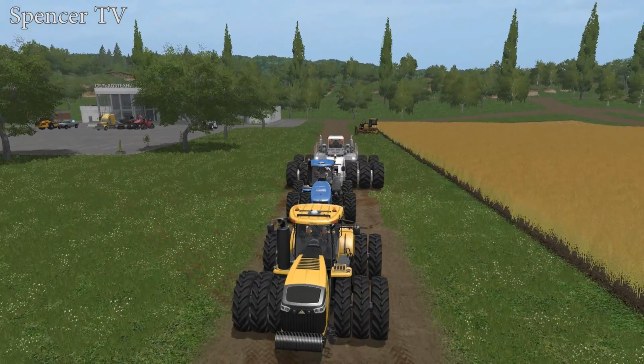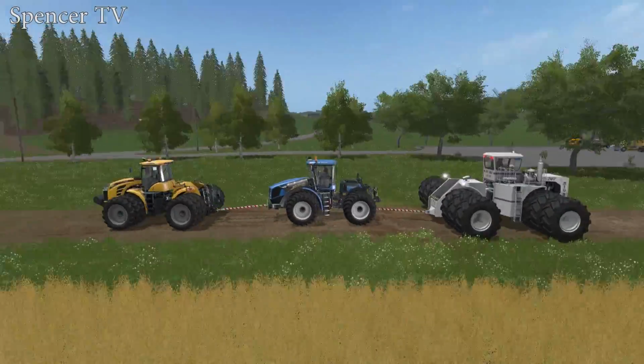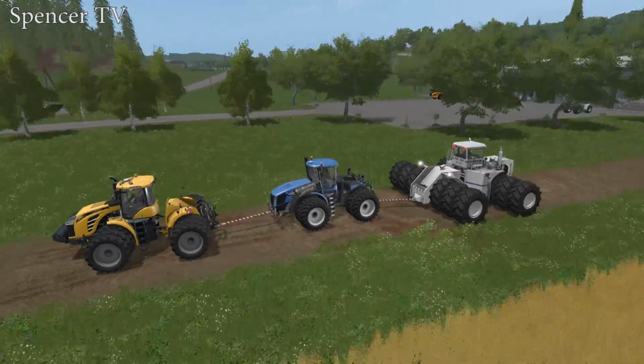But look at the tire ratio. We have more tires though. You have more tires, but I have probably more tires touching the ground right now. That's more surface. Okay, here we go. We gotta admit it's gonna be pretty close.